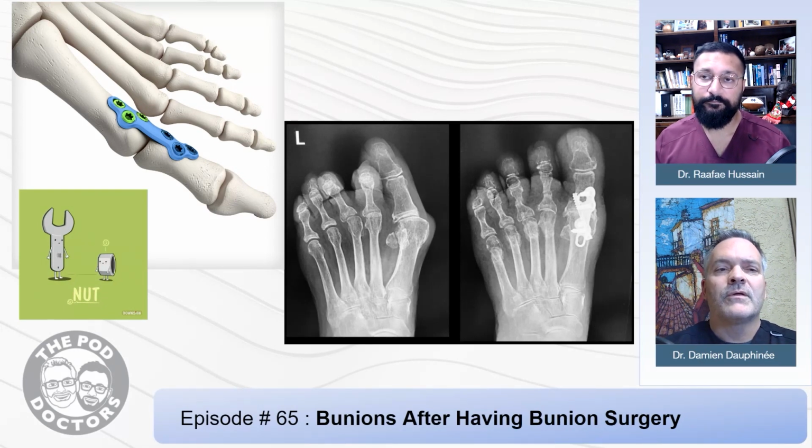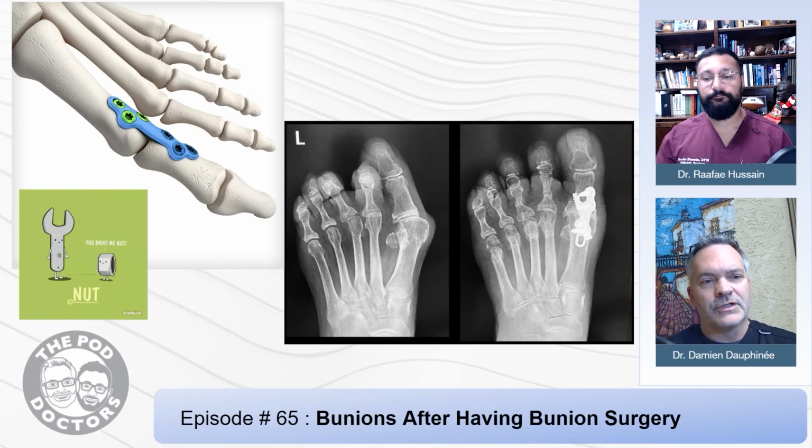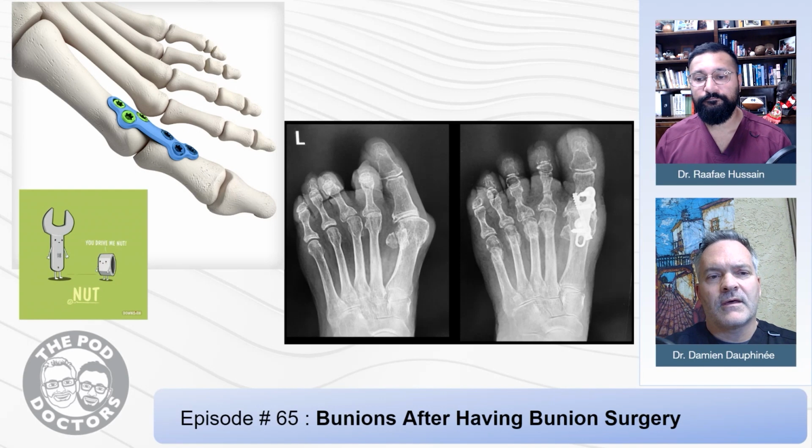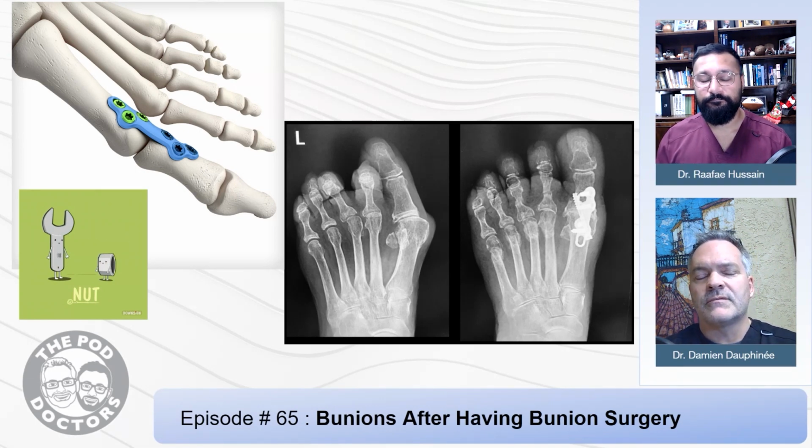Yeah. So, make sure that your bunion surgeon, whether they're an orthopedic surgeon or a podiatric surgeon, has an affinity for the procedure, does 20 or 30 or 40 or 50 of them a year, and then has access to multiple procedure options, because you just can't fix them all the same way. Yeah. Well, that's pretty much it.